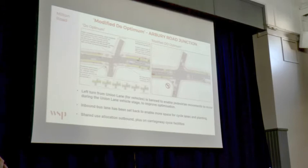What we've come up with, I hope as you see, is not too dissimilar. What we've suggested in our solution is to enable Union Lane to still remain open, but get some additional movement and capacity within the junction. What we've done is suggest a left-hand turn ban coming out of Union Lane. But just let me explain what that's for.